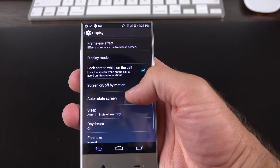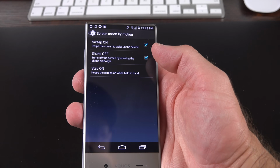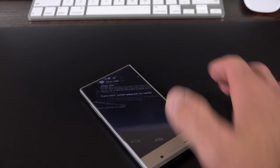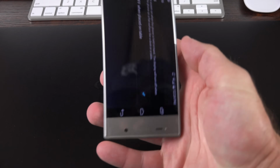Now, also under display is our screen on off by motion gestures here. So we have the sweep on effect for waking up the device, the shake off effect for putting it to sleep, and then you have something else called the stay on effect, which will prevent the display from going to sleep if you're handling the phone. And then if you place it flat on a table, it will automatically turn off, and when you pick it up again, it'll turn back on.